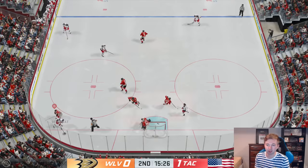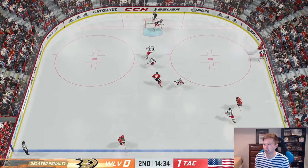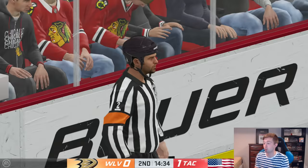I don't know what to do. Oh my god, another block. Because we can't poke check, so I'm literally just standing in the passing lane, hoping for the best. Can we get JR another one? DeBrinket. Oh, I think roughing. I don't know. Boarding. We're on power play again.